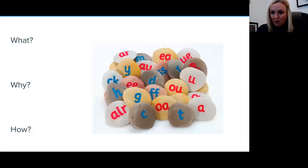We've talked about the why earlier on, so I'm going to jump straight to the how. And this is straight from Ofsted's latest recommendations in a report that was published in July this year. They recommend that we, colleagues, deliver daily phonics for 10 minutes at first in reception. And by the end of reception, they should be receiving an hour's worth of phonics every day.